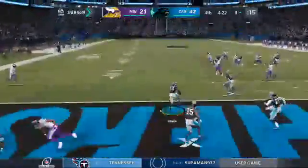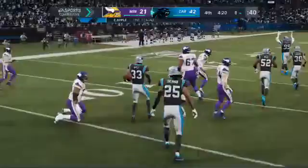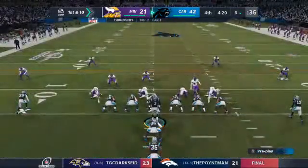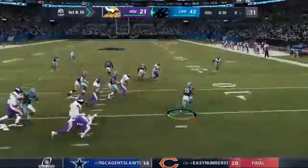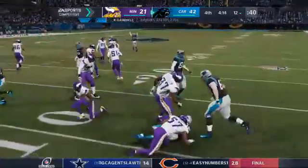And this is going to be intercepted. Picked off by Eli Apple. And a short return to the 6-yard line. 3rd and long that time. He was trying to make something happen, but a little too risky. Well, the field tilted on him. And what I mean by that is what you said. 3rd and long. Got to push it downfield to try and pick up the first down. Defensive backs live for this situation. And they took advantage of the young man right there.